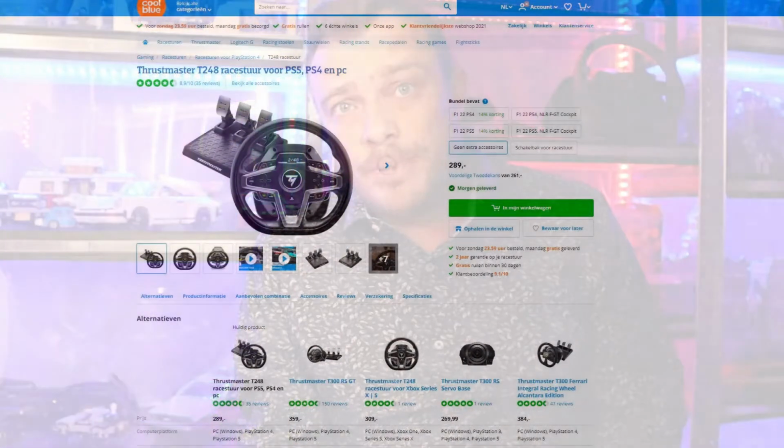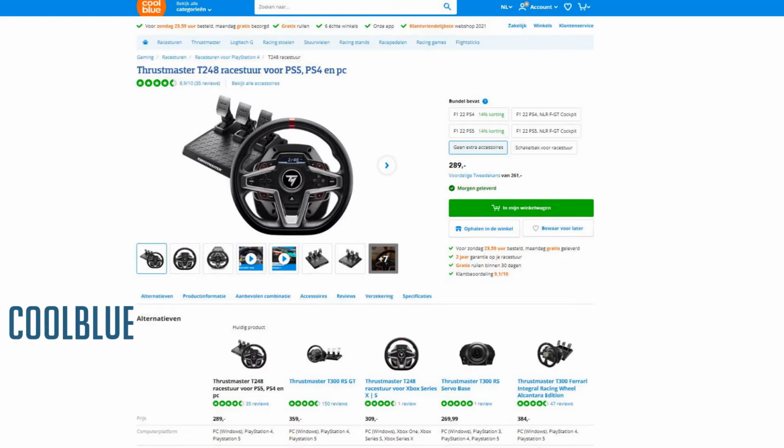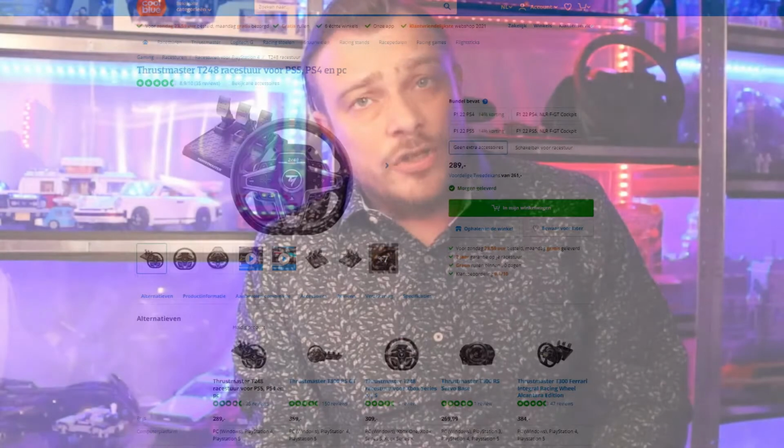Okay, and then the Thrustmaster T248, well, you will need to pay around 320 euro for this. It can be lower, it can be higher, depends on your region, depends on the promotions, but so it's worth its money. The less you pay for it, of course, the better.